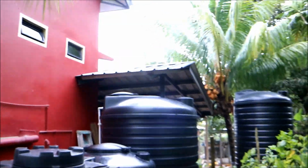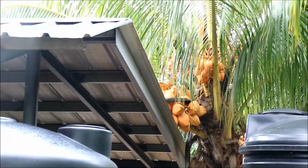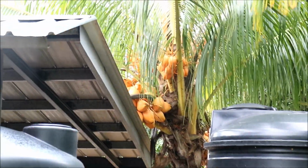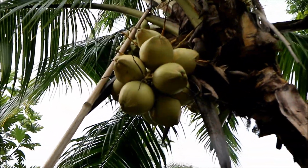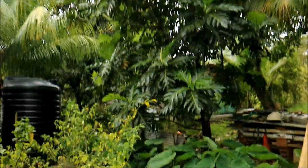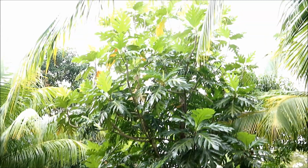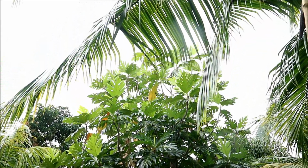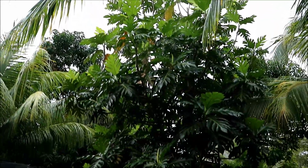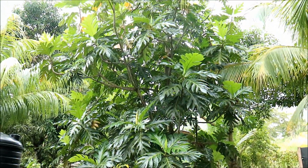At the back of the house again, I noticed the coconut. So this is a different variety of coconut. If you notice the color, sort of an orange color. And there's some more to pick there as well. But if you recall, this is the first one that I showed you here. So it was more yellow. And that's another view of the breadfruit tree. Breadfruit is life for me, so too bad there's none on there right now. I'd be making some wicked food with that.